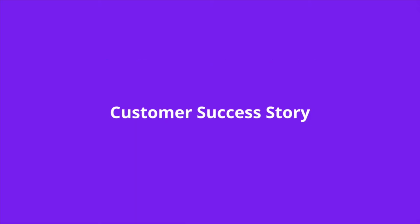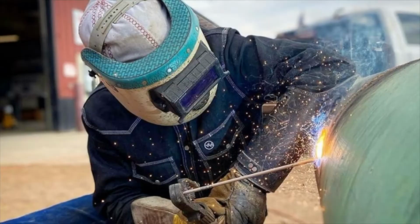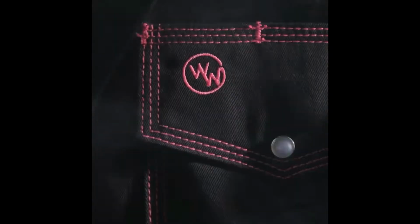For today's case study, we'll be discussing Western Welder. Western Welder was started by Jordan Beeman, a former welder in the oil field. He realized that the quality of men's welding clothing was not living up to the demand of the modern welder's needs, and he needed to do something about it. Thus, he created Western Welder, a now 7-figure brand selling men's welding clothing.